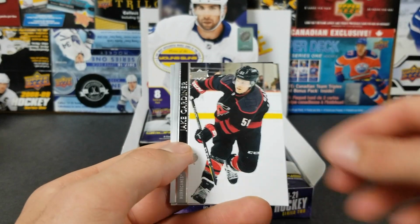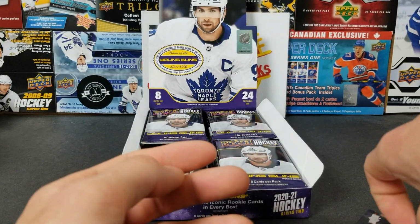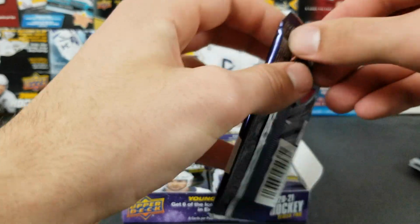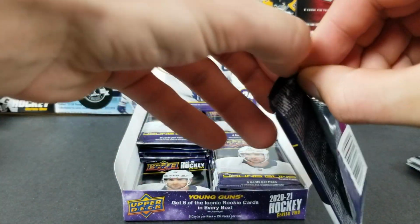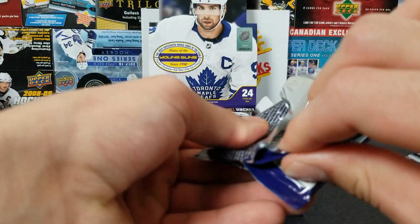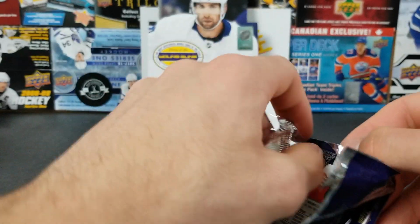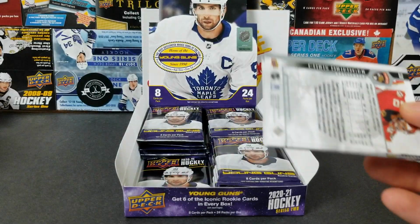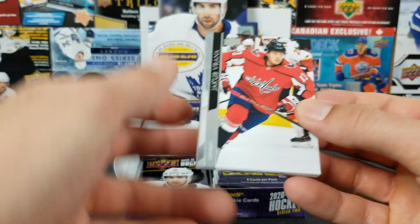Boqvist, Gardner, Mantha. Hopefully they can put a Canuck on the cover one of these years in Series 1. Yeah, I know. They never put a Canuck in Series 1. They're on SPA. They always put them in a different product. Pettersson was on SPA. Besser was on SPA. Yeah, exactly. We've been on three years straight of SPA.